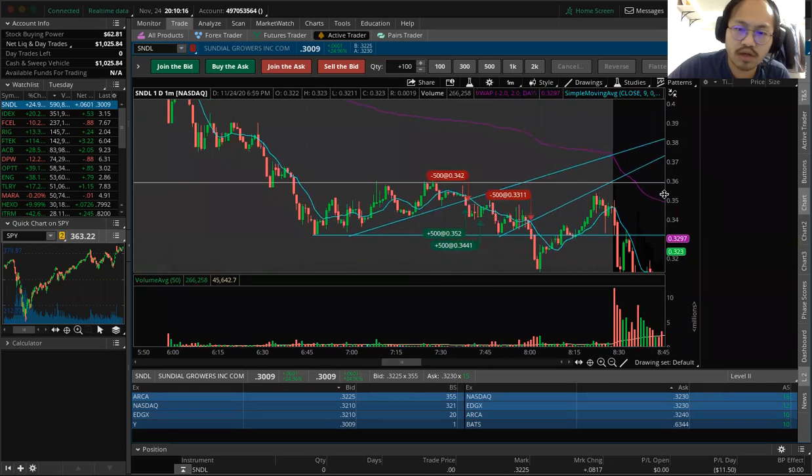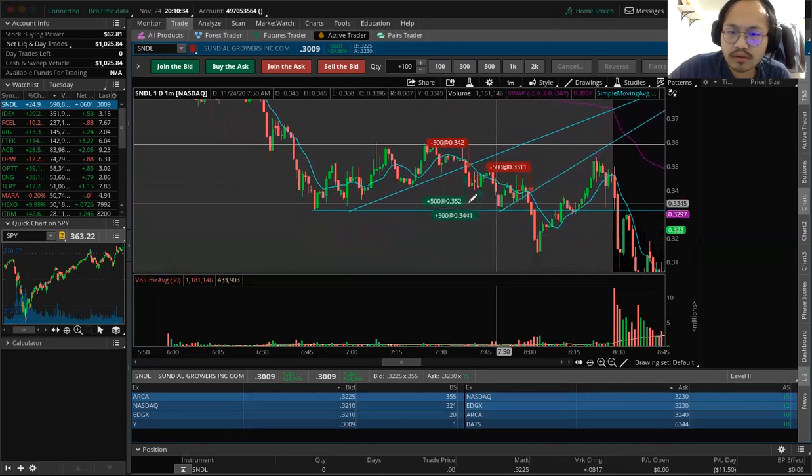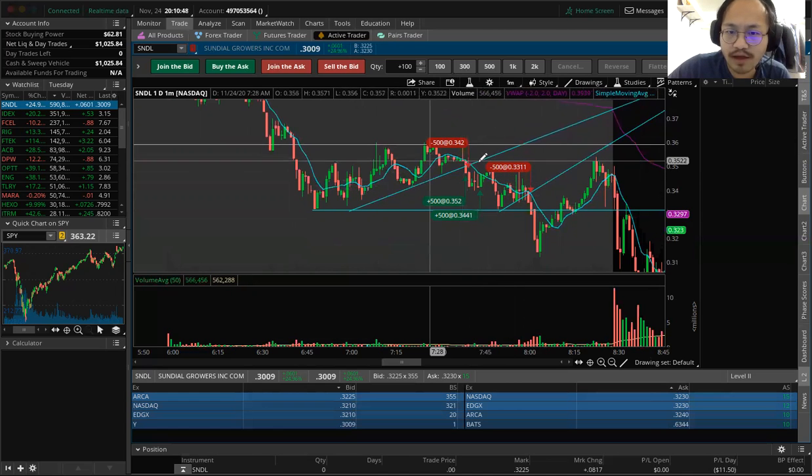My goal was to basically make, since I'm risking 1 cent, I was aiming to make more than 3 cents. So basically taking profits in the 38 area, 38 or more. And then I re-entered at 34 with a risk of the low. This is my worst trade on this move. This move right here, not too bad. This was my worst trade.